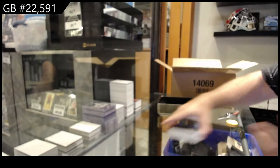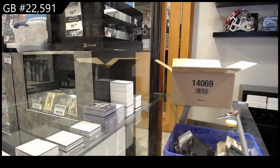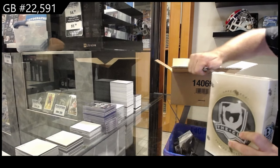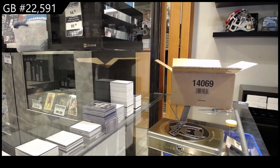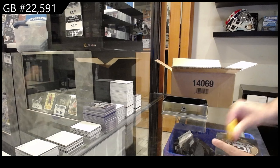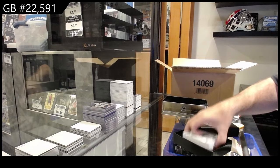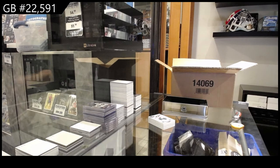Ryan O'Reilly. Holy jeez, this case is awesome. This has been a really good case so far. Again, three tins in: Pettersson, Slavkovsky, and a Lindros auto. Curious to see if Slavkovsky is a case hit or not. I wouldn't be surprised, but the Shane Wright, yeah, I feel like he can be... well, let's be honest, he can't really get any worse, right? So that's the good news.